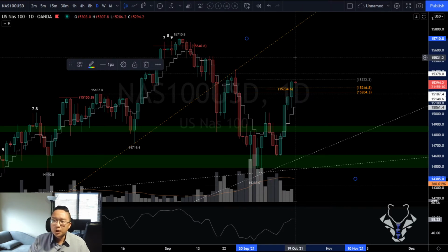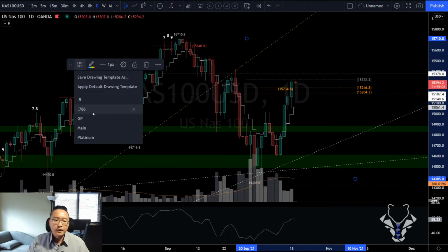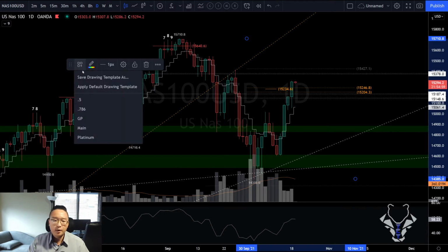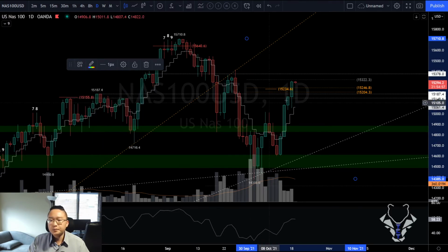Noticing some charts reacting to that area as opposed to the normal GP. So let's watch for it. It's fairly close to that 0.786, okay, and not price wise. So right now I'm not seeing any confluence area from a NAS perspective.